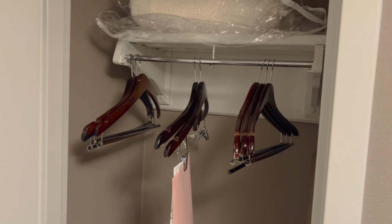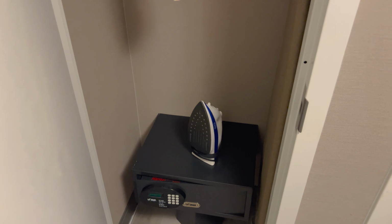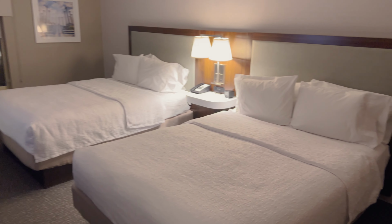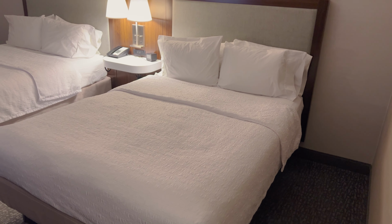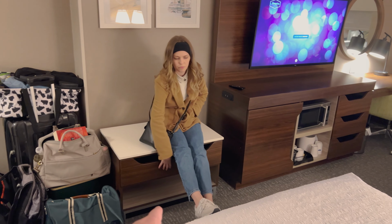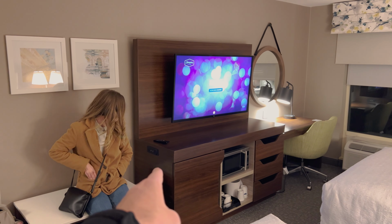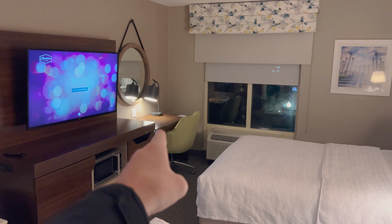All right, so we brought all of our luggage up. We're gonna show you a tour of the room. Nice closet. A safe down there. And 2 queen beds. What's that, just a thing to put your shoes and then a drawer also? A microwave, plug-ins and USBs, plug-ins.